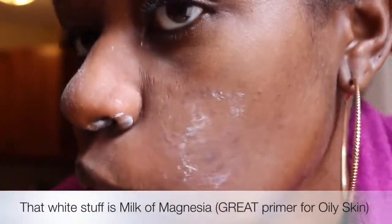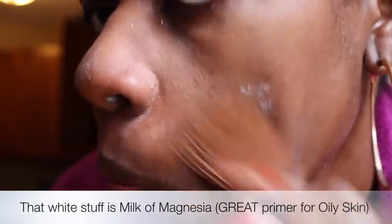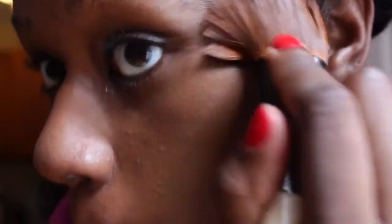And I tend to go on the heavier side because I do have dark spots that I need to conceal. And as you'll see in this demonstration here, this does a great job of covering those dark spots. The more you pack it on, the more it covers it. And I'm using this brush here, which is gross because I used it before this video. And this brush is Essence of Beauty from CVS.